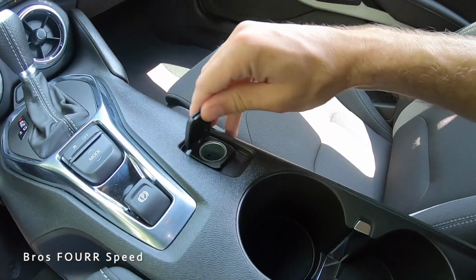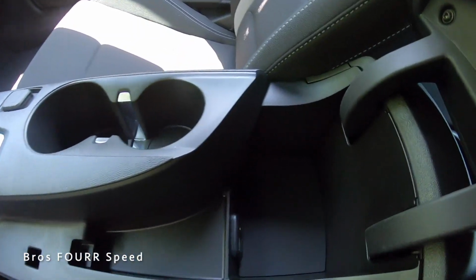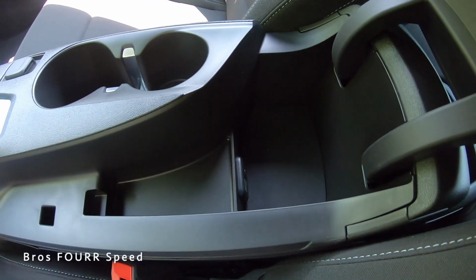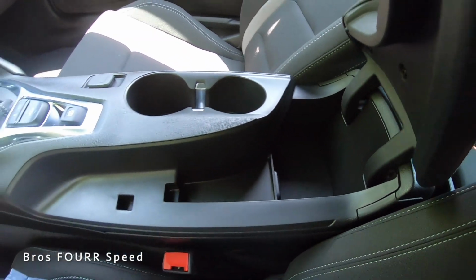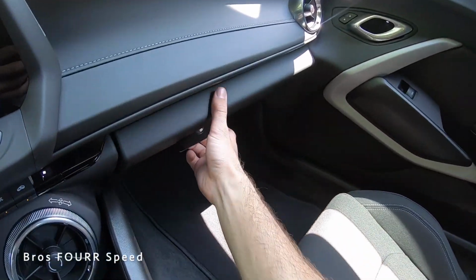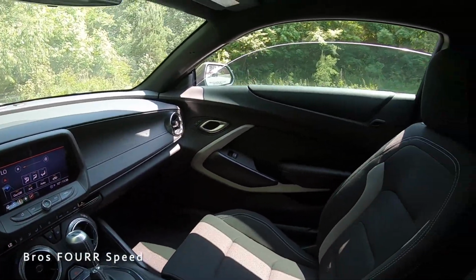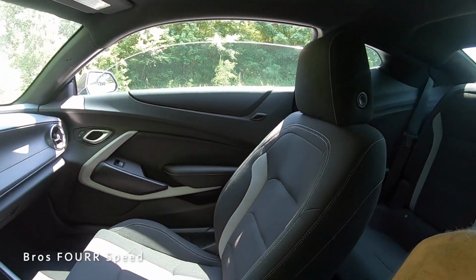There's the electronic parking brake along with a 12 volt. 2 cup holders are right next to the center armrest. And when you open this up, there's a good amount of space, including 2 USBs and an auxiliary. So you can charge electronics in there or run the cables out either way. And then over on the passenger side is plenty of room for all the information that needs to go into that glove box.